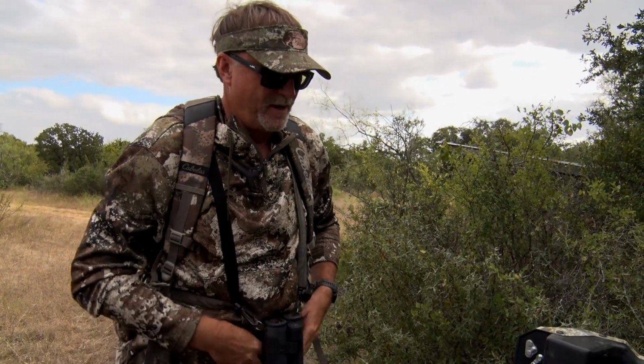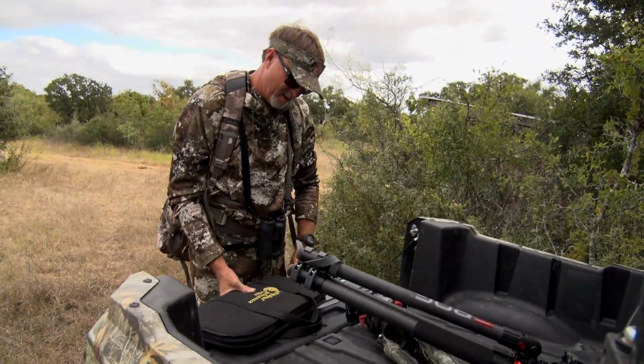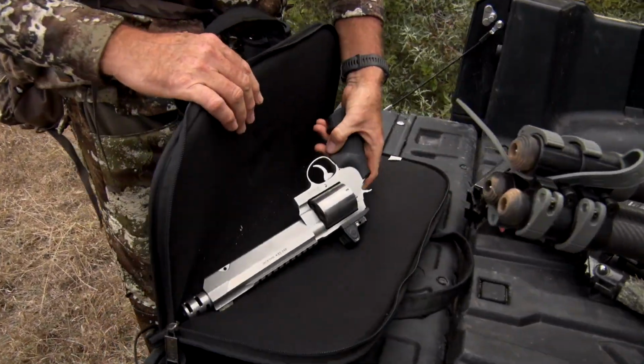It's really warm right now, probably about 80, 90, I'd say. Wind's cranking out of the southeast at a pretty good clip, so we're gonna make our way up there. We're gonna be hunting with the big 460 XVR tonight.